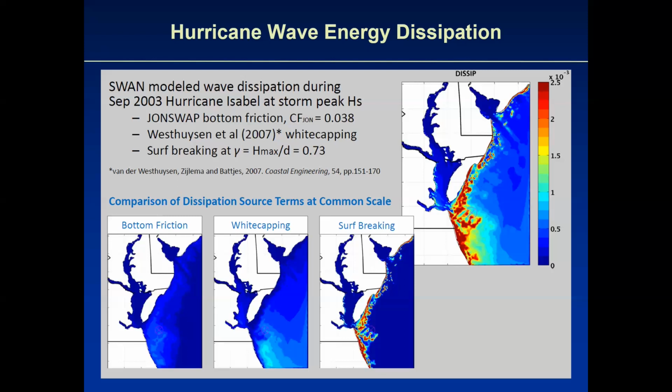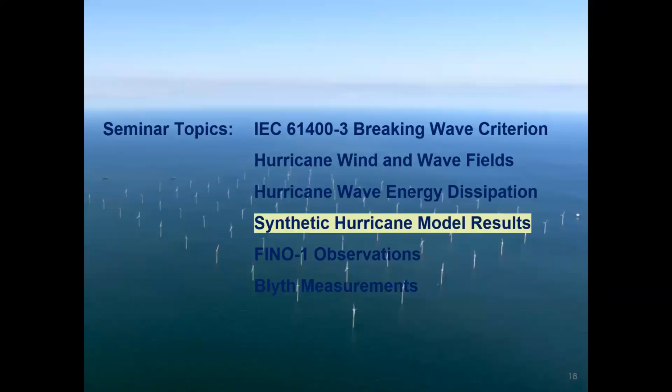I think it'd really be good to have a workshop on this whole topic, and that's what I'm really trying to stimulate interest in. I think it's maybe a joint industry project. But this is the only slide I have on that before I get to synthetic hurricane model results. But any questions, I'll answer them as best I can. I wish Jeff were with me, but I can get him for the workshop.